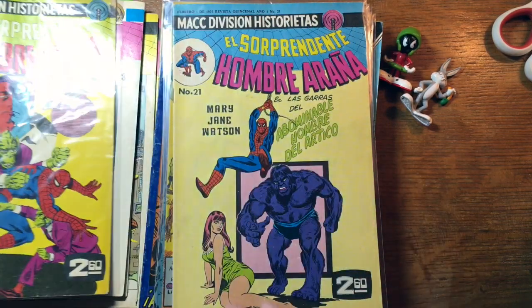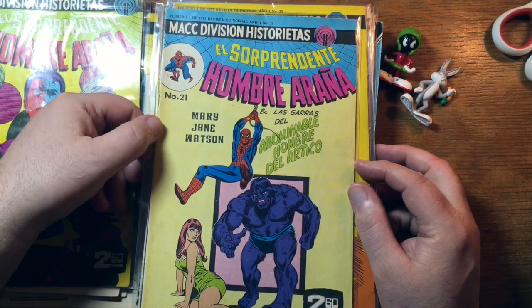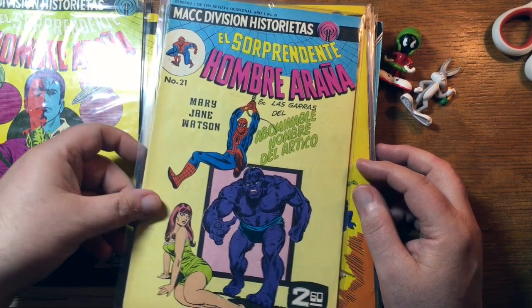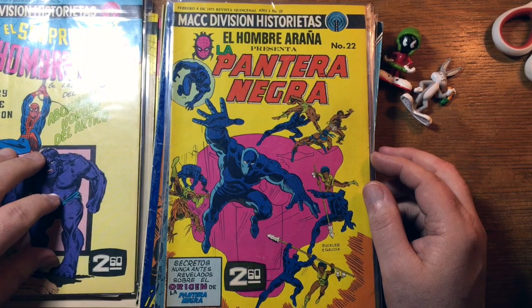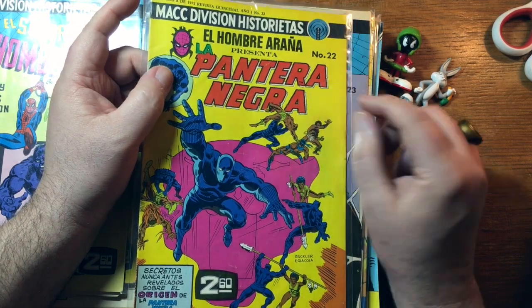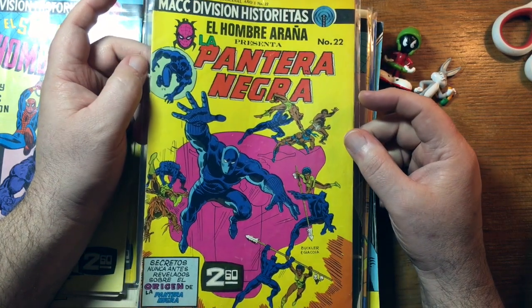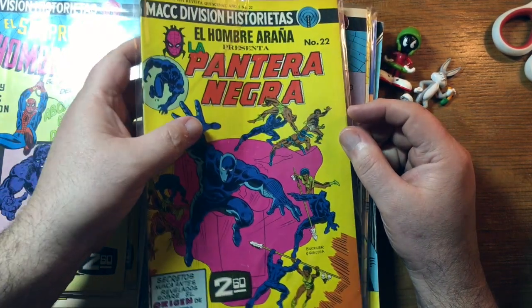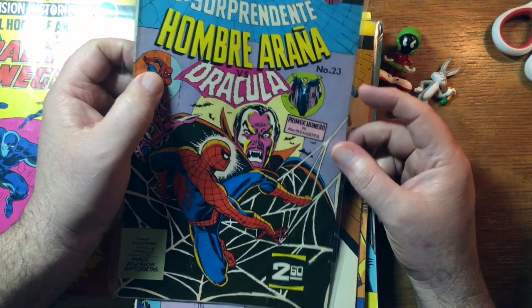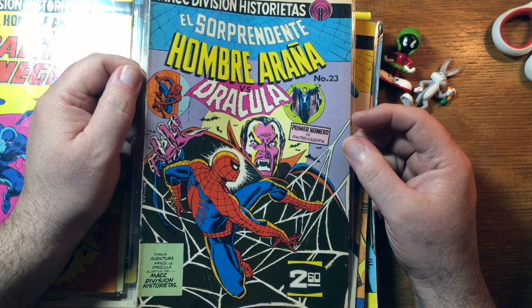So I wonder why they started using their own covers. I'm assuming Mary Jane Watson. Just laughing because obviously the name would still be in English. I'm wondering why they... Oh, wow! La Pantera Negra, the Black Panther, El Hombre Araña Presenta. So Spider-Man presents the Black Panther. This is crazy. Hombre versus Dracula. So this, I think, is taken from the giant size Spider-Man book. There was a giant size Spider-Man and Dracula.